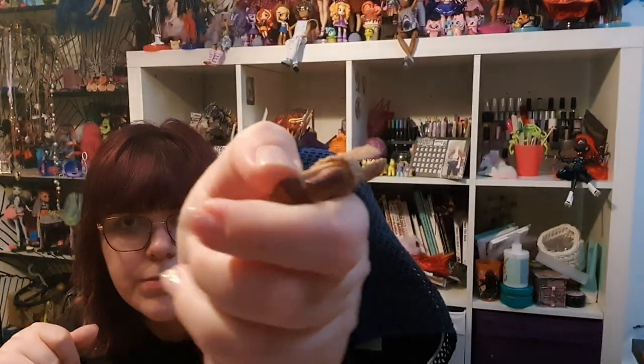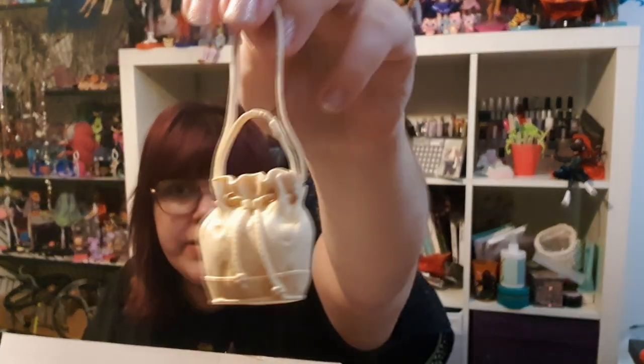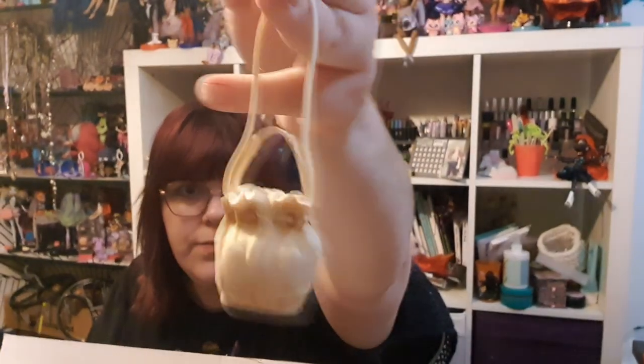Fringy brown shoe. It's pretty cool. I'm just staring. Oh yeah, this bag. This bag is so cute. I love this little drawstring. It's all plastic, but it's like a drawstring bag. Very, very cute.